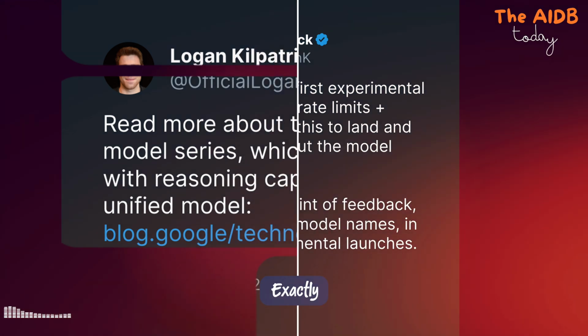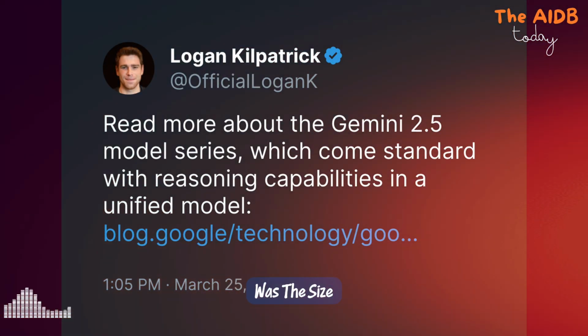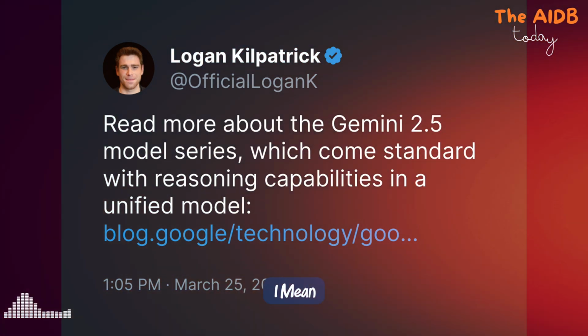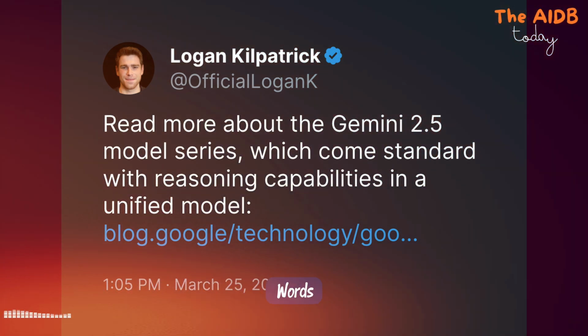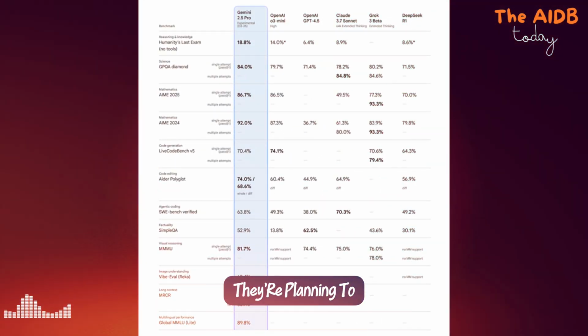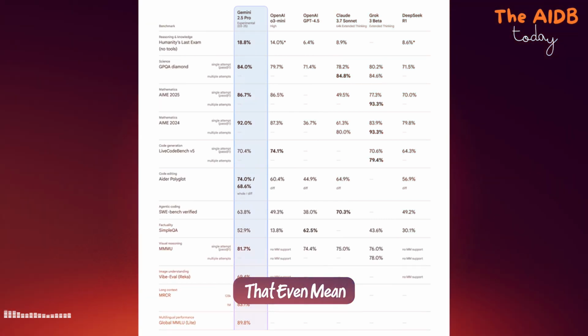That's powerful. Exactly. Okay, so another thing that blew me away, honestly, was the size of the context window. 1 million tokens. I mean, that's roughly 750,000 words. That's like the whole Lord of the Rings trilogy. And get this, they're planning to double that to 2 million tokens. What does that even mean in practical terms?